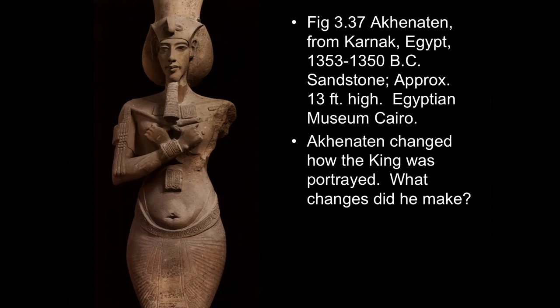But when you're seeing the body that we had seen previously, interestingly, in the discussion board, most of you had perceived it to be a woman. And there is a lot of reason for that. Akhenaten changed how the king was portrayed. What changes did he make? When you talked about things in your first discussion, you already talked about some of the qualities that Akhenaten had that seemed to show a feminine gender. Some of the qualities were the wide hips, the very narrow waist, the lightly built figure compared to what we see in the earlier pharaohs, where everybody looks like they're working out all the time.